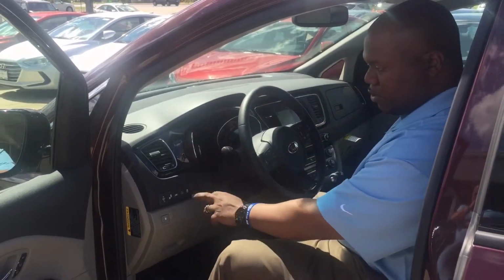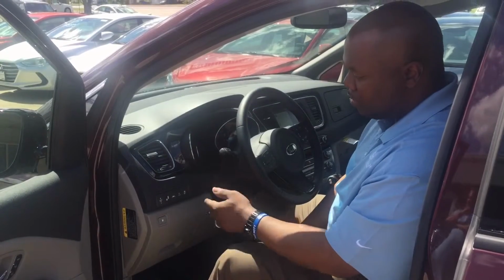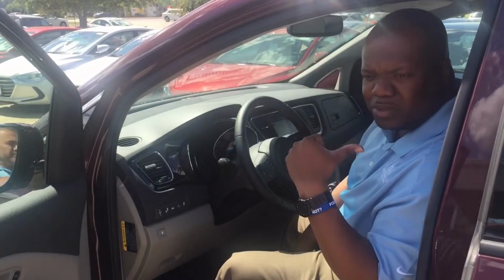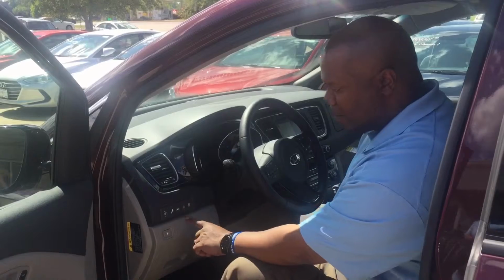This vehicle does have traction control that you can turn off. This just helps you in those sticky situations. There's also a 115 volt adapter for plugging in bigger items when you're doing your tailgating. You can control the power here.